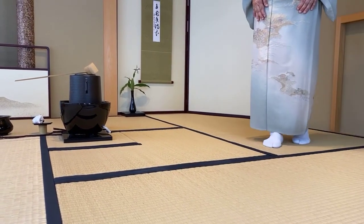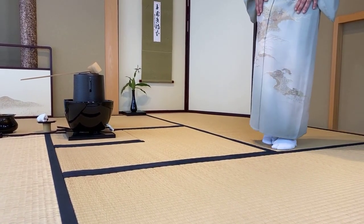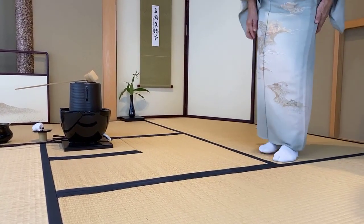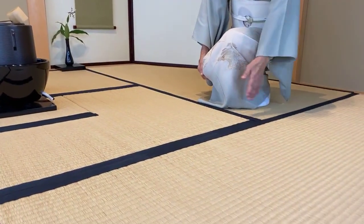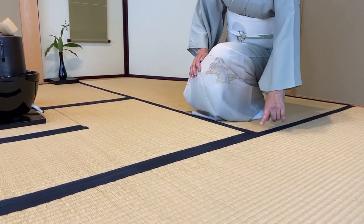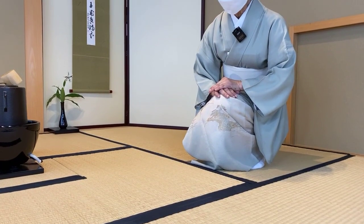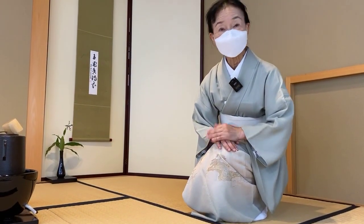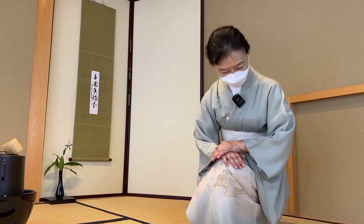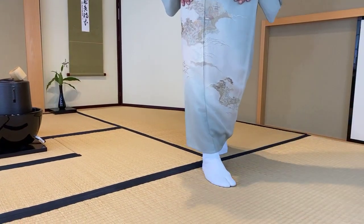So whenever you walk in and next to the head edge or hem, you shouldn't step on the hem. No. Why? Because hem is very expensive, usually made of silk or very important cloths are used. Sometimes on the hem, there is a family crest on it. So you shouldn't step on the family crest. It's too important to step on. So whenever you cross the edge or hem, please cross over like this, okay?